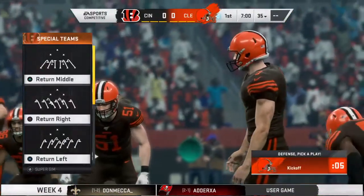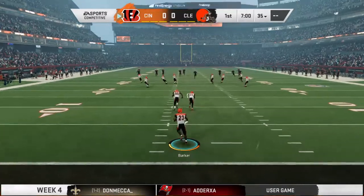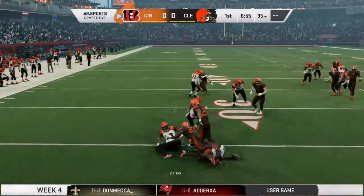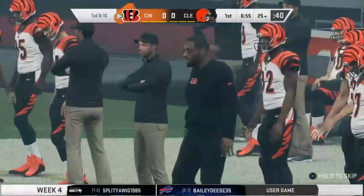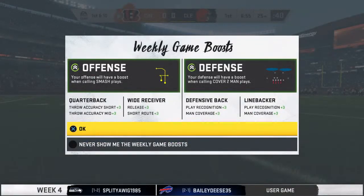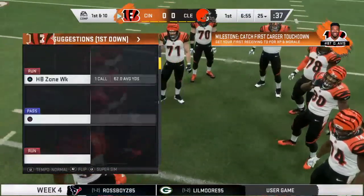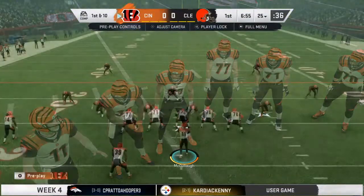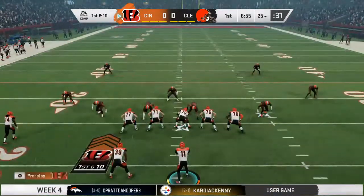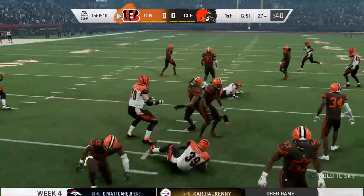Day by the shores of Lake Erie, but we have football at First Tennessee North. A matchup between the Cincinnati Bengals and the Cleveland Browns. And not a bad return here. He gets it out to the 25-yard line. Got it. Now the former fourth-round pick, it's Kalen Balaj.